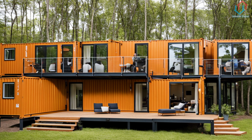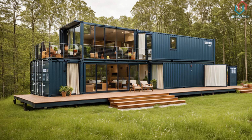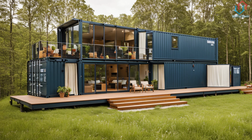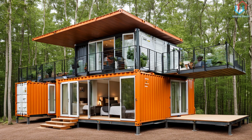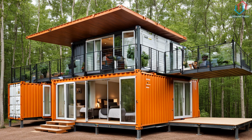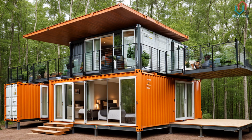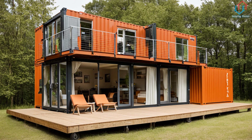Today, we are thrilled to delve into the innovative and eco-friendly concept of shipping container house design. Imagine transforming industrial steel boxes into stylish, modern, and sustainable living spaces. Let's embark on a journey to discover how shipping container houses are revolutionizing the way we think about home design.